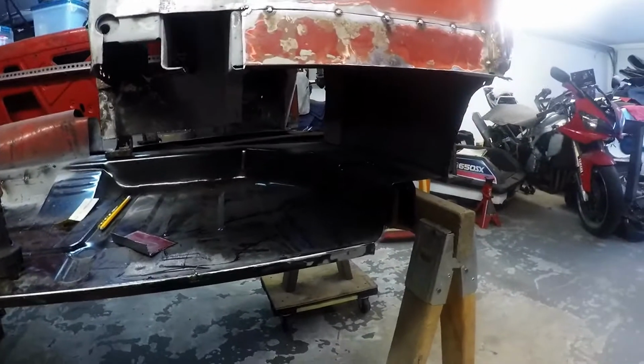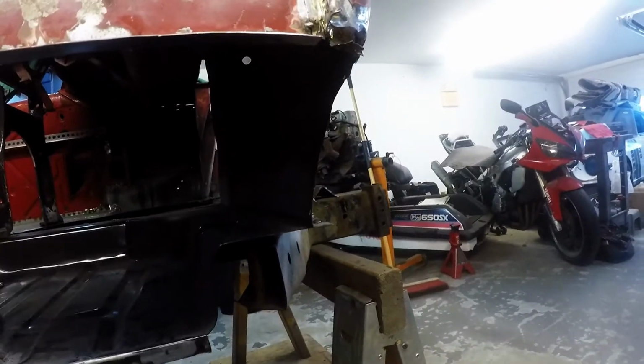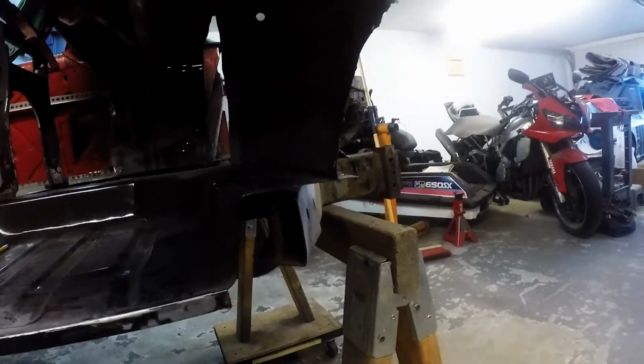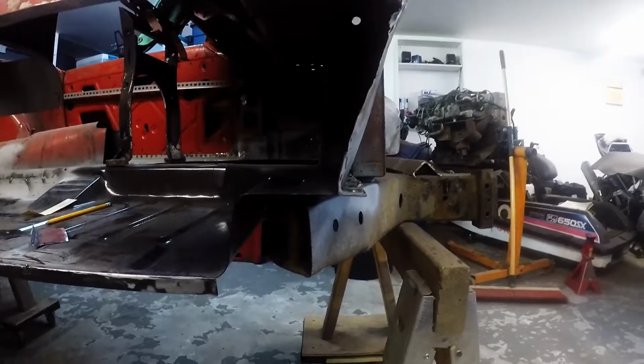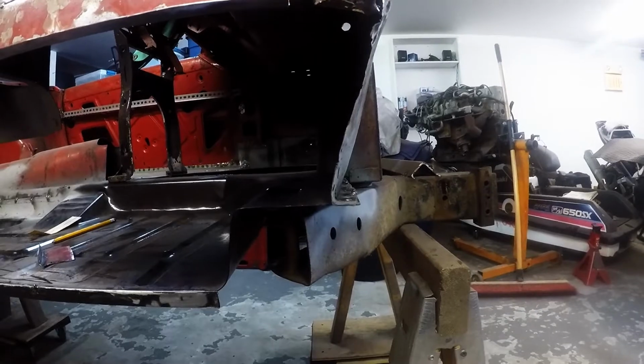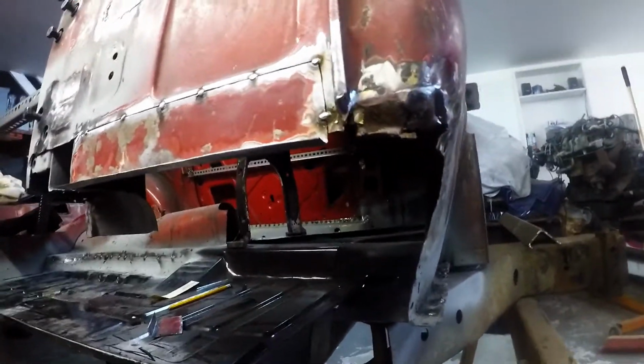I did fit the lower A post up, and I still have all problems up in here with giving me enough room, and my light just died, from the transition for the firewall or the bulkhead. So you can see that it doesn't come down straight. I've got to figure that out up here. Obviously still got all that to work on.